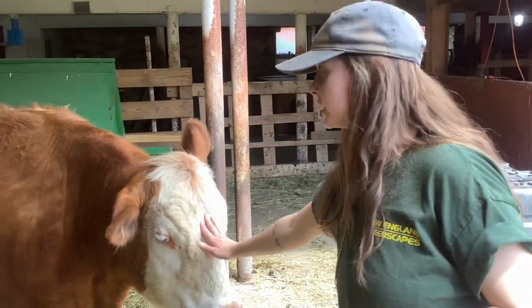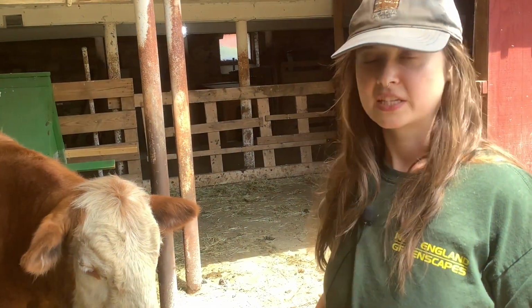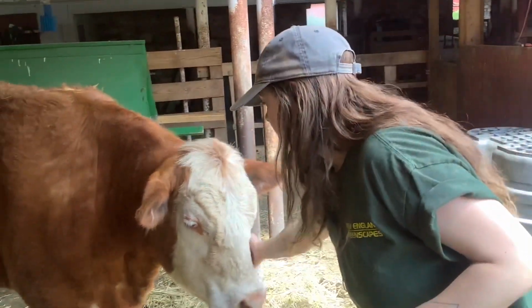Although we no longer really call him a bull, he's called a steer because he's been castrated. And that's for population control and for temperament, because we don't want him to be too angry or too aggressive. Bulls can be very territorial, and in fact, some of our females are a lot more aggressive and territorial than this sweet boy here.